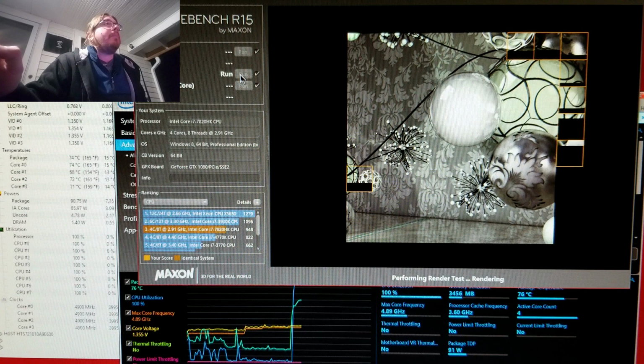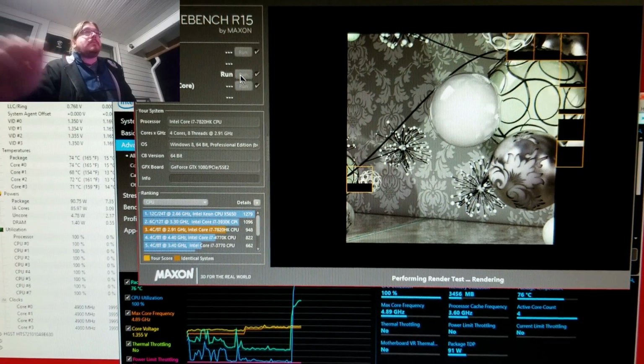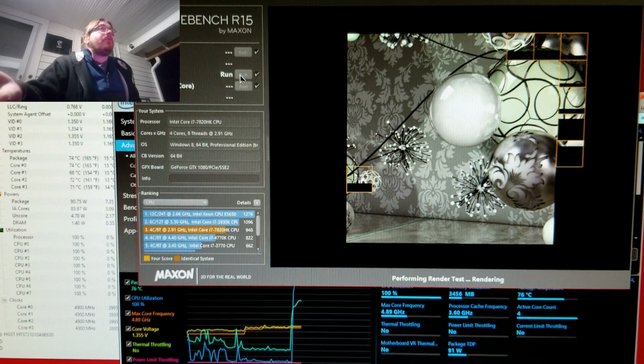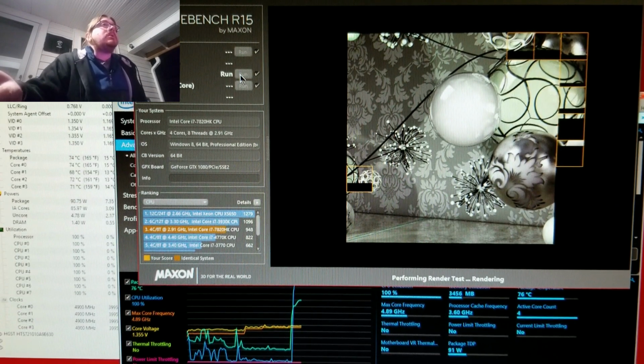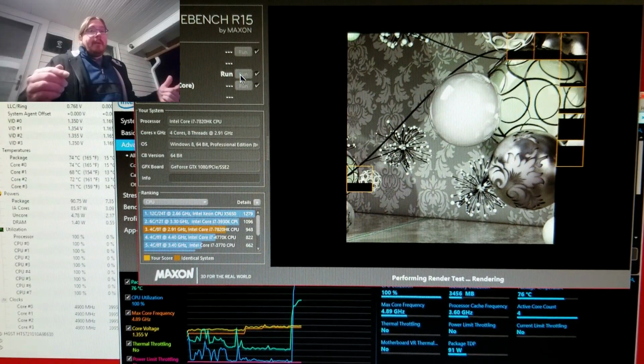Oh, I am kind of happy. I was till it crashed on me. Again, we got further, so that may tell me we need more power. Yeah, we got further than we did the last time. So we was at 625 and then 125 offset. So we may need a little bit more power to get 4.9. All right, we'll be right back.